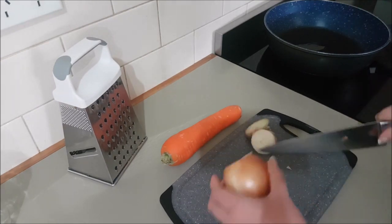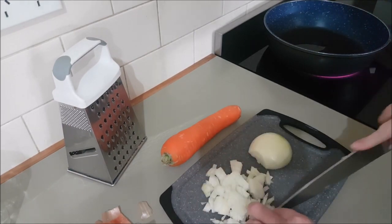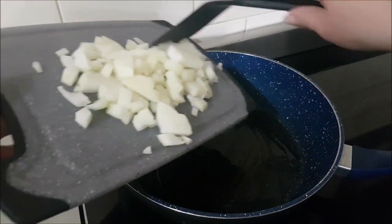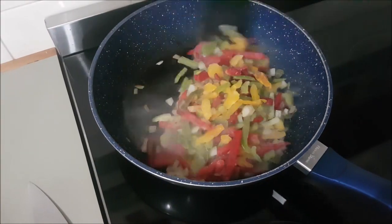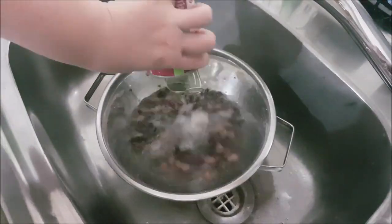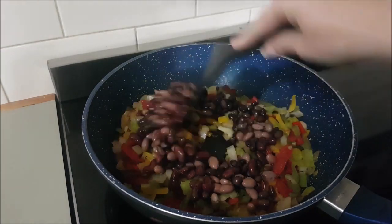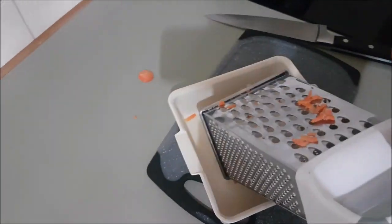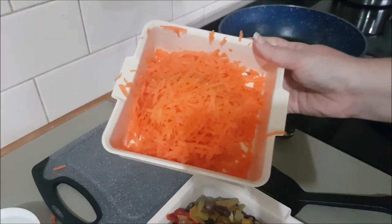Dinner is a Mexican inspired beans and rice dish. So I'm going to start by dicing the onion, getting that into a hot pan and browning that off a little bit before throwing in the leftover capsicum and cooking those veggies all together. While they're cooking, I rinsed off the beans until all of the bubbles disappear and then popped them in on top, mixing everything together, and I just let those cook off to the side for about 5 minutes while I got the carrot ready.